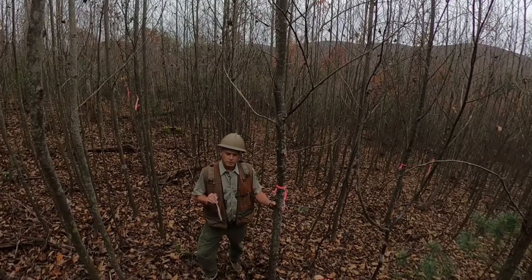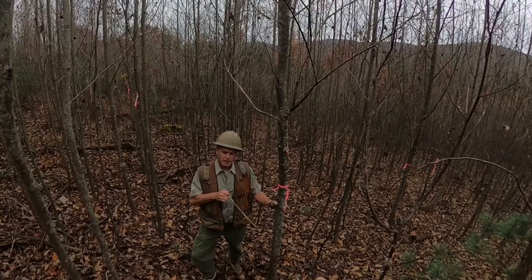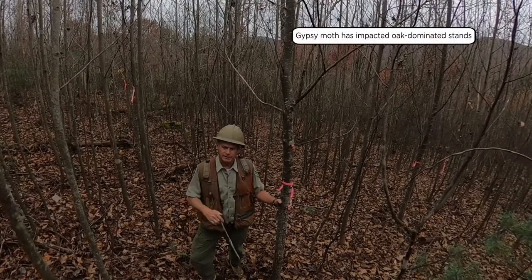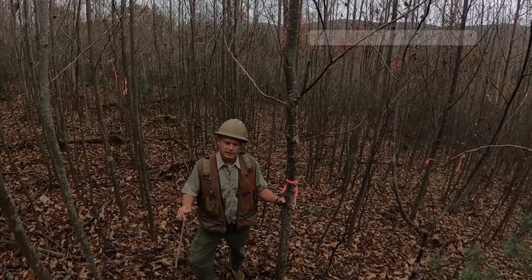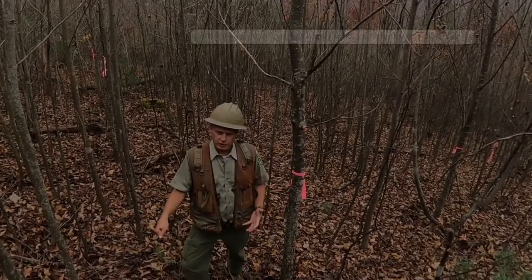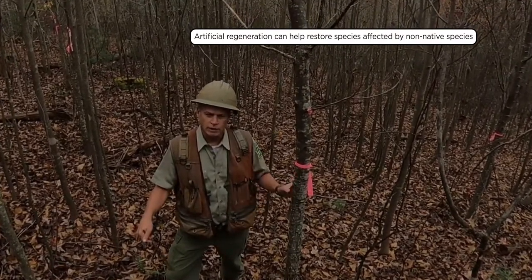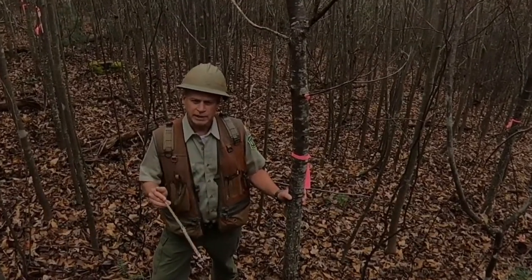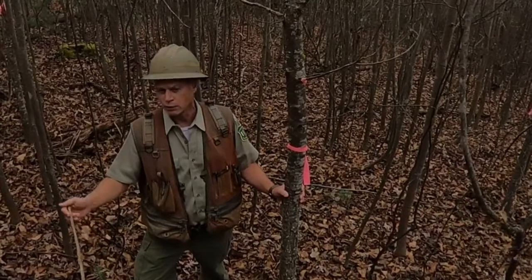So one of the useful and practical things about research like this is, on our forest and specifically our district, the gypsy moth has impacted so many oak-dominated stands. And when we regenerate those stands, sometimes we are not getting the stump sprouting to maintain oak, and we have to rely on artificial regeneration. Seedlings grown in nurseries, mainly oak, but also with this research, it'll tell us how we can possibly grow those seedlings in the nursery to be used in artificial regeneration for supplemental planting and enrichment planting.